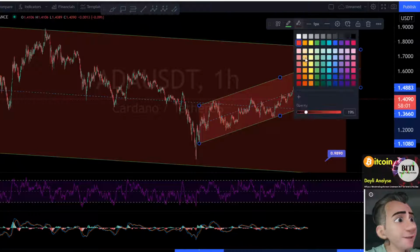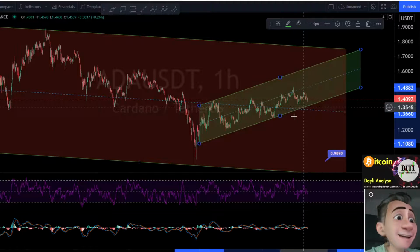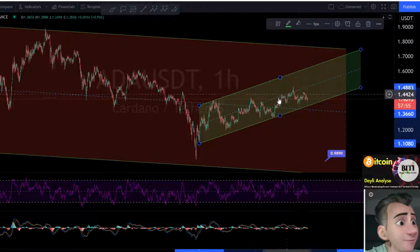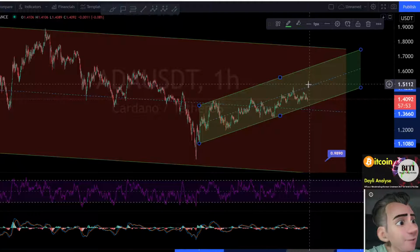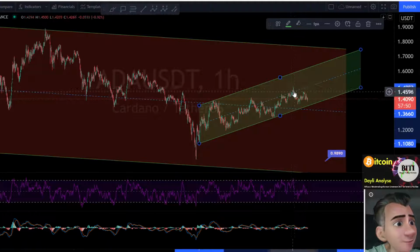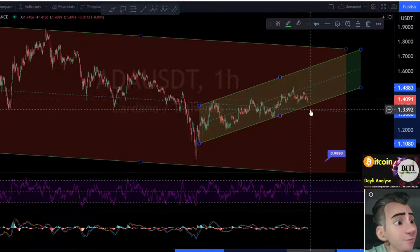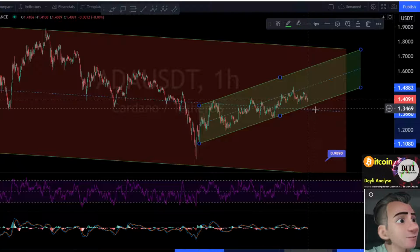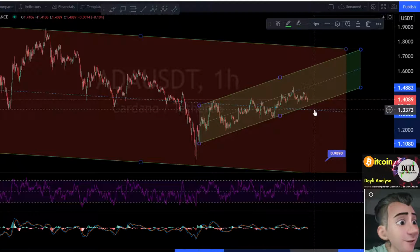On the short time frame, we are here in this little uptrend, and as long as we are in this little uptrend, everything is okay, everything is fine. And you can see here once again, the blue line here is the middle line, and the middle line is working now as a resistance. So we are between this blue line support and this line resistance, and we need to stay over this one. This is very important, over this middle line.